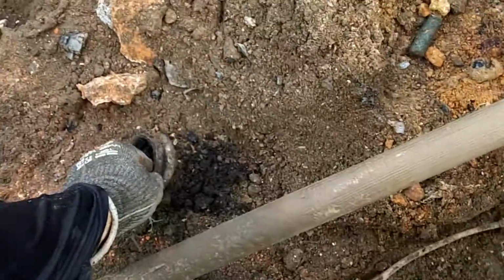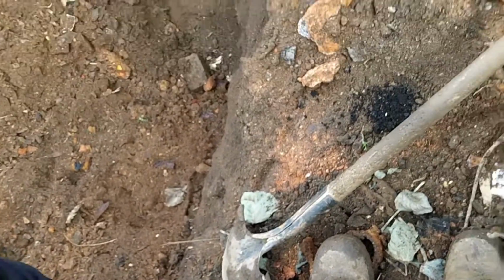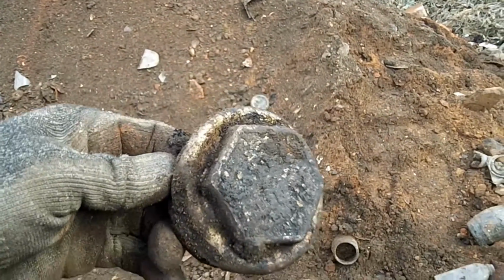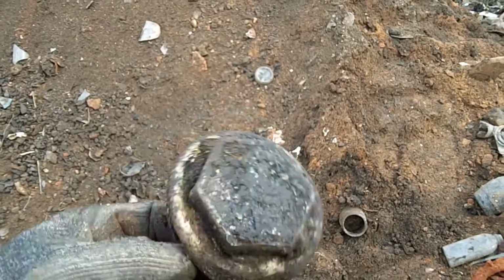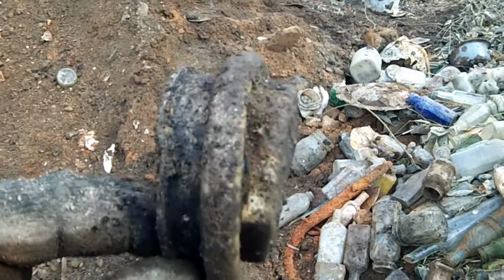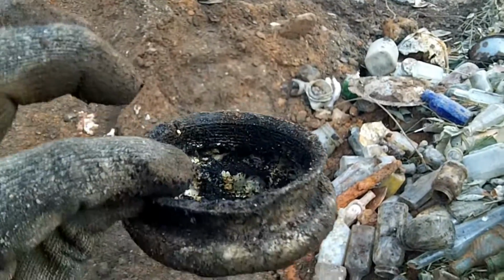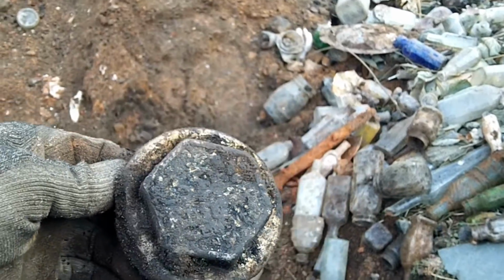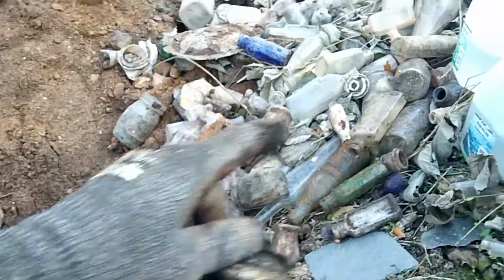Let's see if this has anything on it that we can see real quick. It does have writing on it, but I can't read it. Might just take that home. It's kind of damaged. That's probably why they took it off. That is definitely probably a hubcap. It's got threads on the inside for some kind of car. Neat. Some metal stuff, bottles.